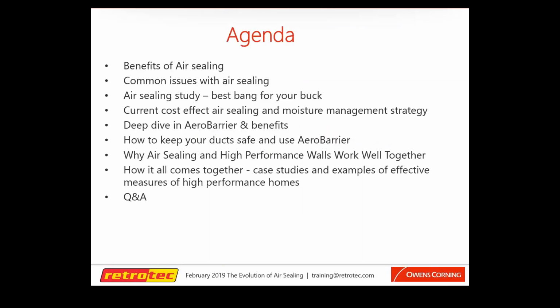So what I'm going to cover today is, we're trying to make these houses tighter, but at the end of the day, our customers or our indirect customers are trying to sell these houses. So what are the benefits of air sealing? What are the common issues we come across with different air sealing solutions? Then I'm going to go over an air sealing study that we've done, where you get the best bang for your buck for air sealing. Then I'm going to go over some cost effective air sealing measures that we've used in different parts of the U.S. that are providing consistent results based upon the studies that we've done with Canada and our building science team.